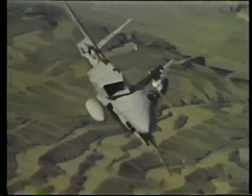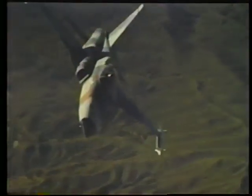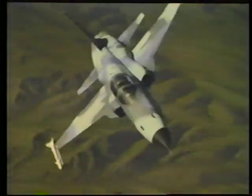He's rolling out. Break left now. Break left. Making left. Turning left. There he goes. Popping up. Watch him. Roger. I passed him. He's on my tail. 6 o'clock. Crossing over. Run him now. Run it. Now, jink hard. I'm tracking. He's in my sights. Roger. Confirmed hit. Mission completed. Roger. Let's go.